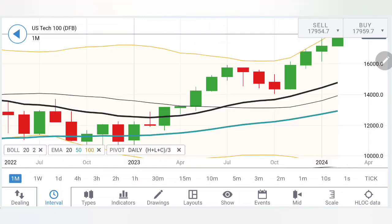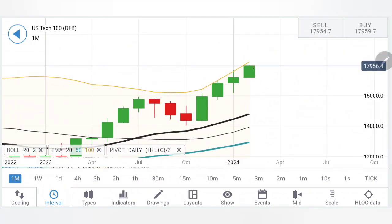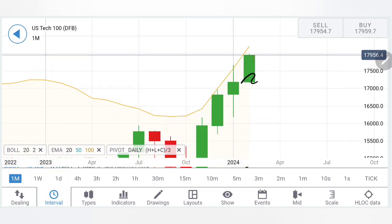Let's start. First, we'll look into charts and indicators, and towards the end of this update, I will give you the strategy for the coming week. First, let's have a look at the monthly chart.